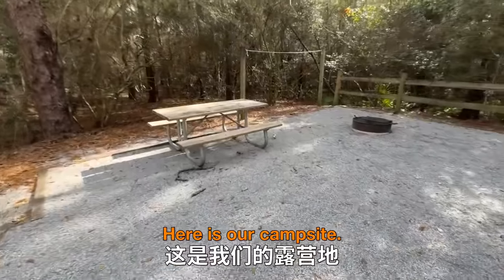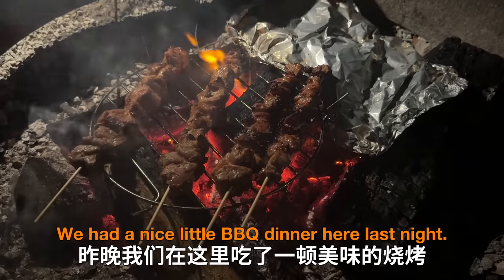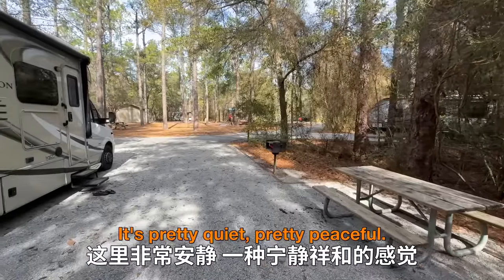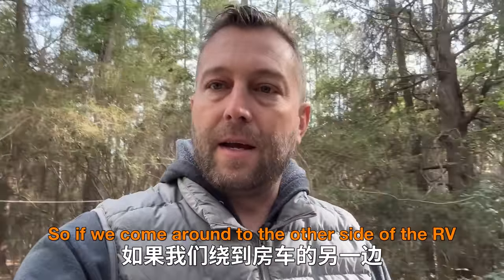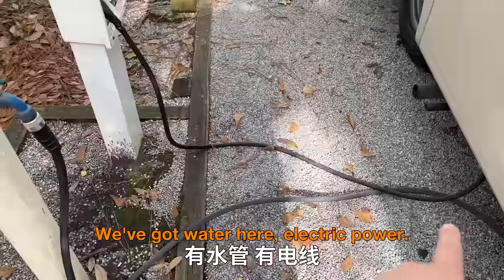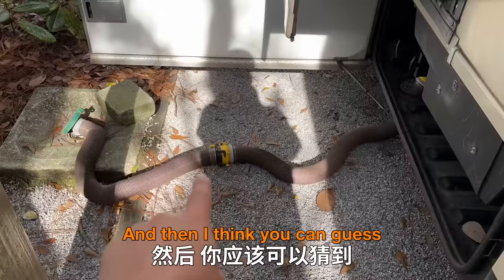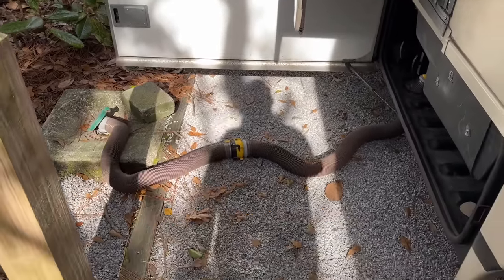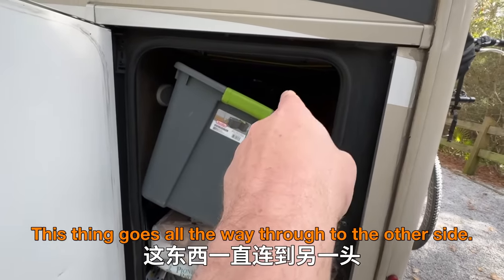Here is our campsite. We had a nice little Shao Kao dinner here last night. Pretty quiet, pretty peaceful. Just people out walking their dogs. So if we come around to the other side of the RV, we got all the hookup goodies. Got water here. Electric power, and then I think you can guess what that's probably for. And of course, we've got all kinds of storage here. This thing goes all the way through to the other side.